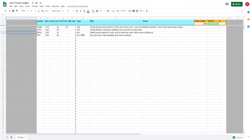Our next move is a put option on SPXS, hoping that this strong Monday leads to a rally for the remainder of this week, which would drive the value of this asset down and thus make my put gain value. This is the same idea as the last one, same indicators and everything, just another way to capitalize on this sentiment.